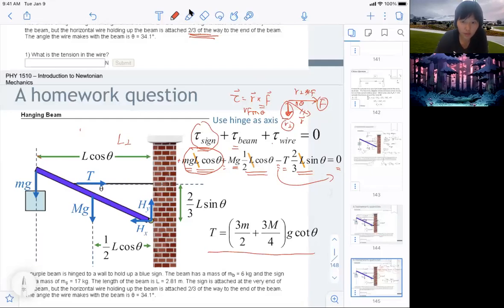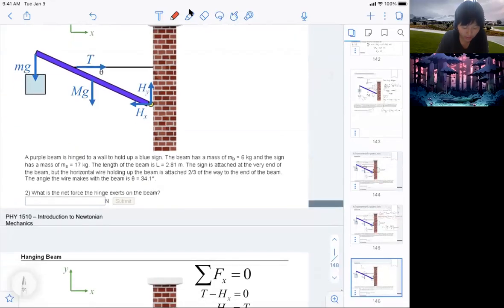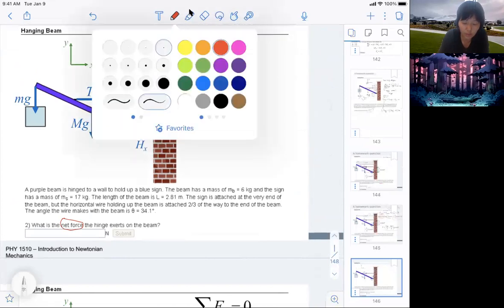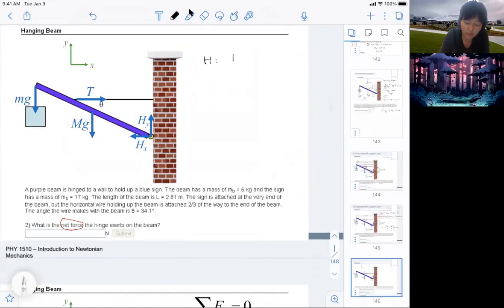All right, now let's look at the next question. The next question is, what is the net force in the hinge? So you figure out the tension, and you want to figure out the net force in the hinge. The hinge has two components, the X component and the Y component. These two are easy to calculate once you figure out the tension, because the Y component has to balance out the two gravities, and the X component has to balance out the tension.